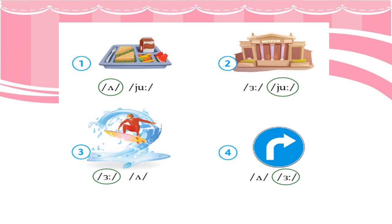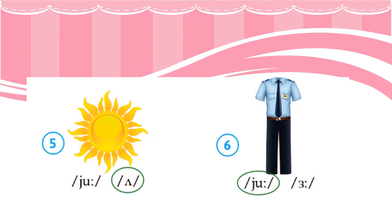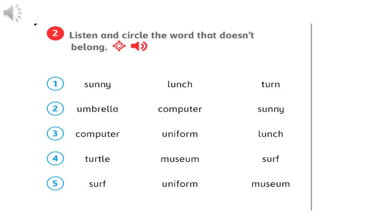Let's check the answer. Now let's move to activity 2. Listen and circle the word that doesn't belong. Doesn't belong means it's different.